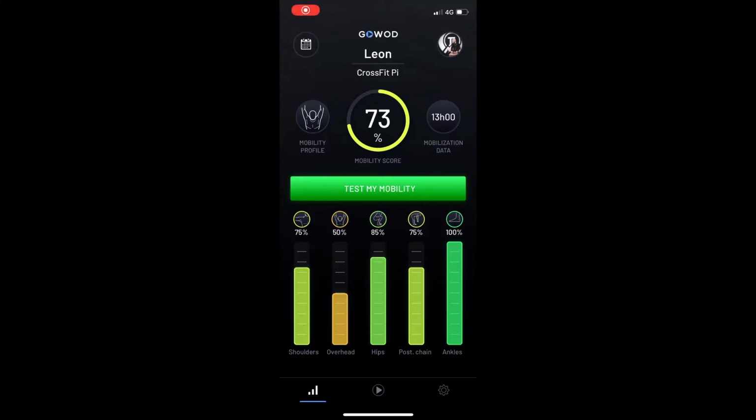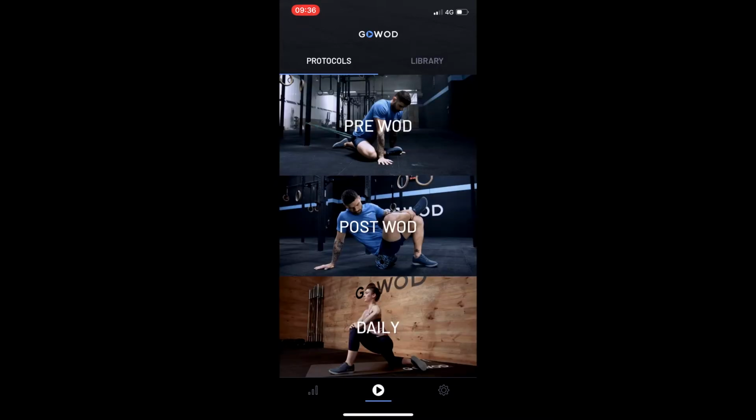So let's quickly have a look into GoWOD. As you can see, my mobility is currently 73% and I can test my mobility right now. I've done 13 hours of mobilization data. This is what I really like about this. It keeps record of how much you've actually done, and then it selects a profile. As you can see in the top left, my mobility profile is overhead. One great thing about this is you press the play button down the bottom, and it's got all your necessary things that you would generally use.